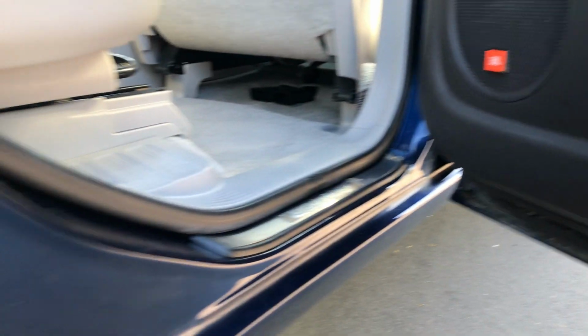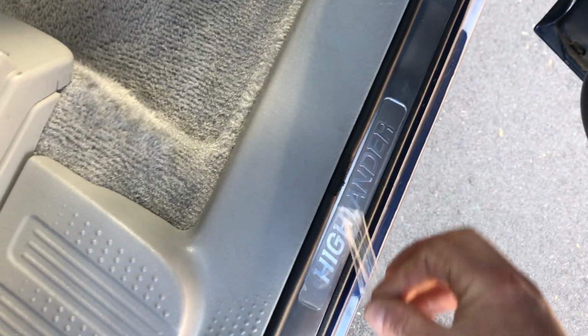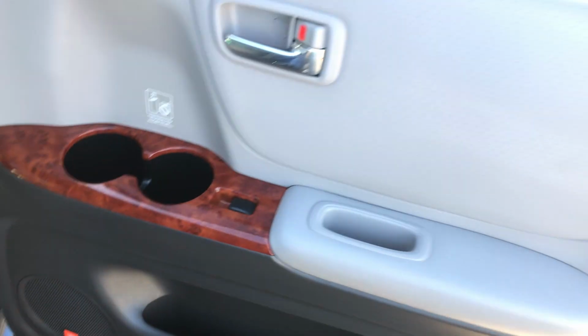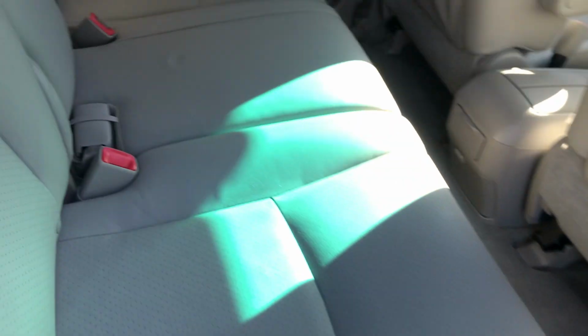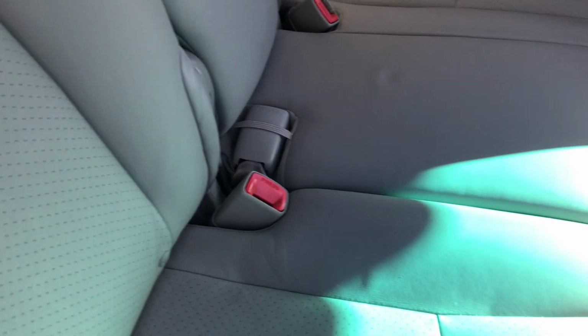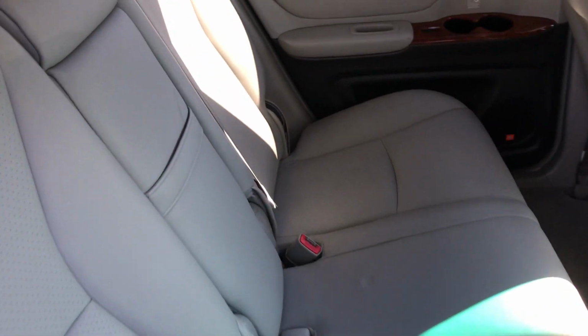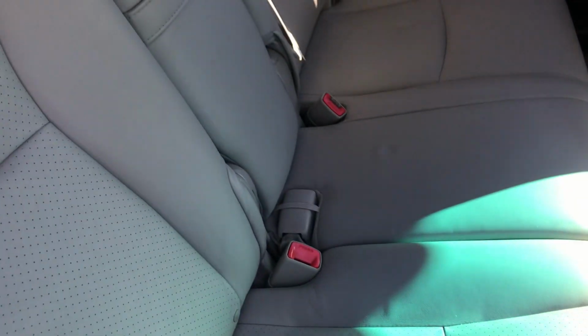See that here. Somebody forgot to take the plastic off of there. This comes from when they buy brand new. The inside almost smells kind of newer. It smells like the Toyota leather. The back seat looks like it's hardly used.